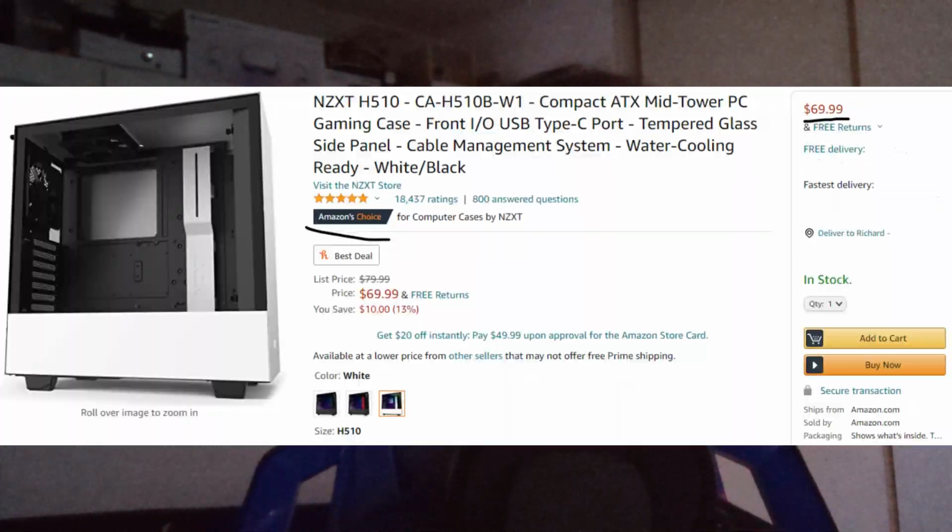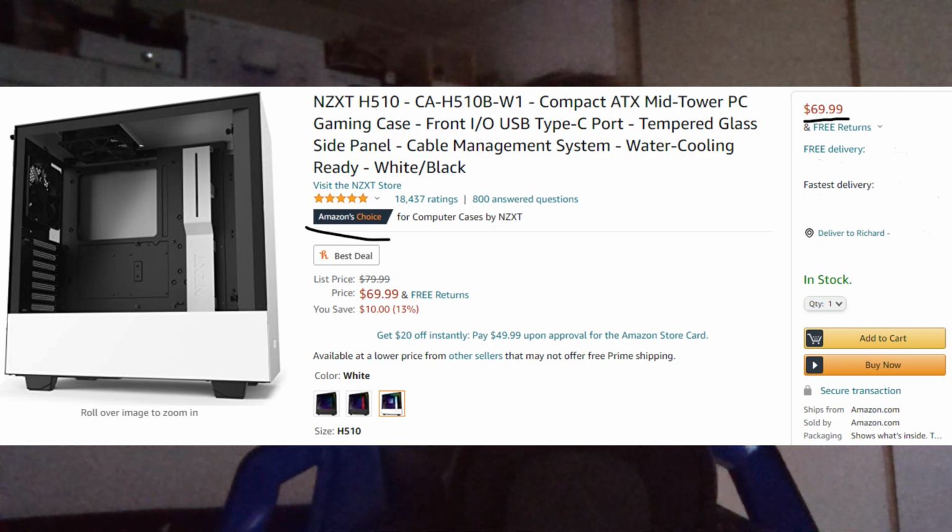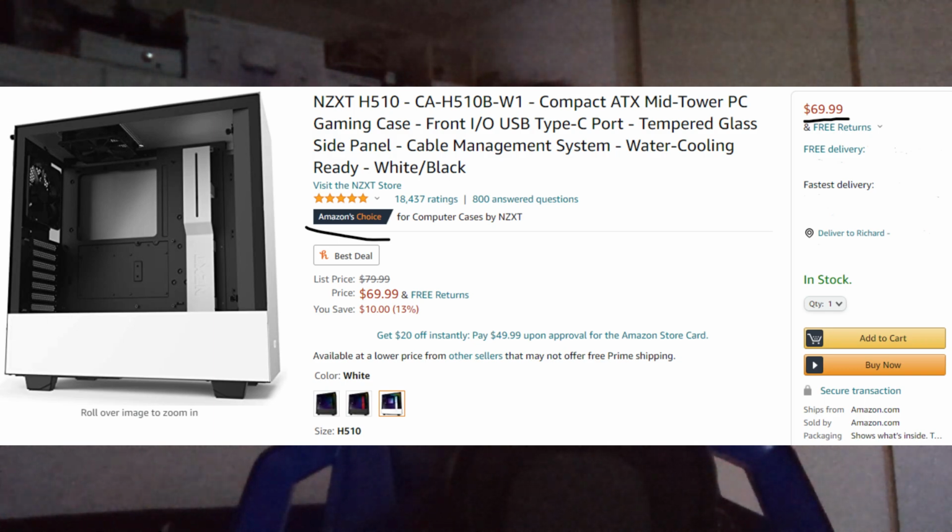It just looks so good, minimalistic, and it's also incredibly easy to build in. Like, I had no issues building into my computer in this. It's just such a good experience, especially like with the built-in standoffs that I don't have to screw in and out and stuff, and the cable management channels which I used, unlike some people that I know. Combine all of that with the $70 price tag and the sale in which I got it for $10 off, which means I got it for about $60.